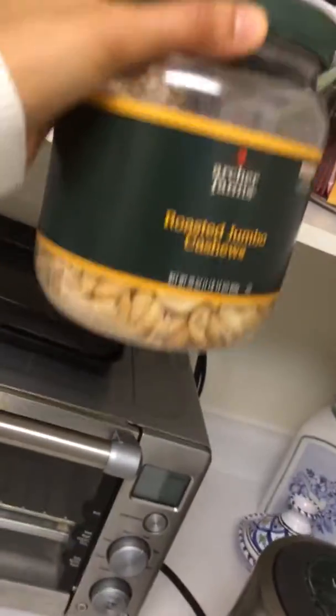The other items that have labels in my pantry are, for example, cashews or almond butter, or what just fell, my goji berries. But other than that, I'm essentially just buying things that don't have a label, that are whole foods. So let's see what I picked up today.